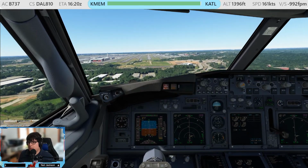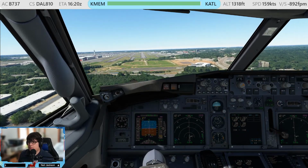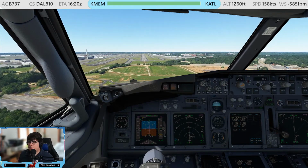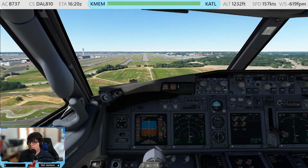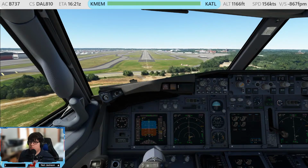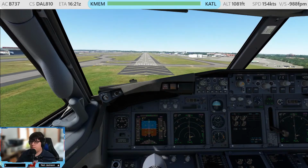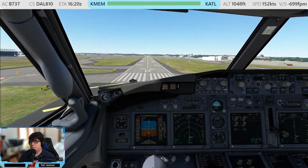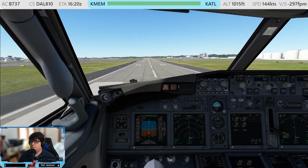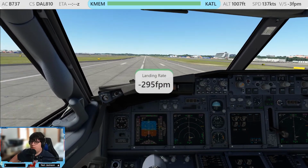Alright. Getting pushed off. Speed. There we go. Coming in fast. Power coming back. Power coming back. We're at idle. 50, 40, 30, 20, 10. And get that nose down.